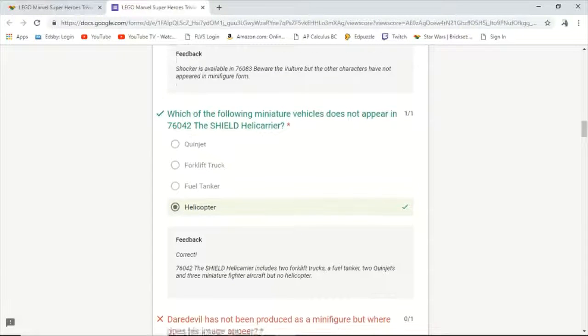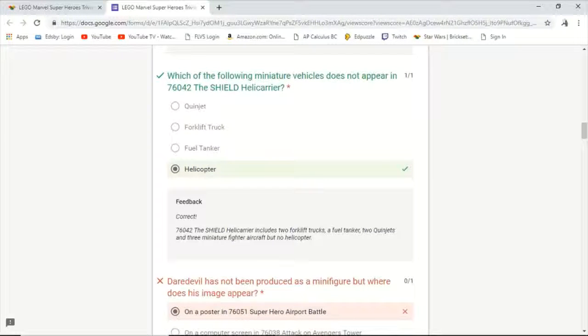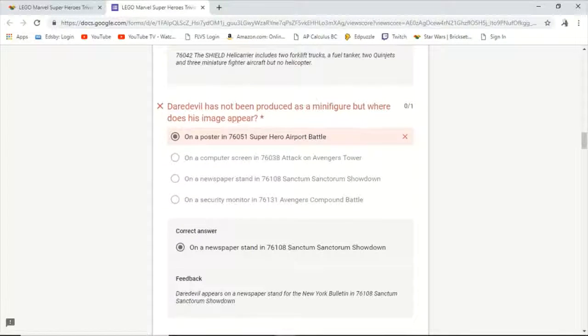The vehicle that didn't appear was actually the helicopter. I kind of guessed on that one. I didn't think it was the Quinjet, because, like, helicarrier, so Quinjet. But I honestly had no idea. So Daredevil here does appear on a newspaper. I have no idea about that one either.